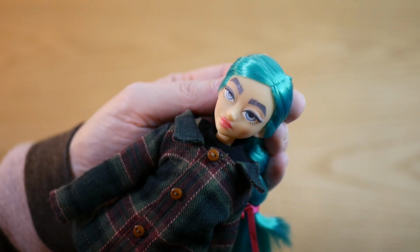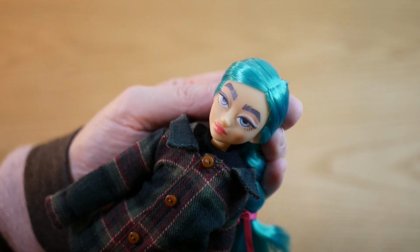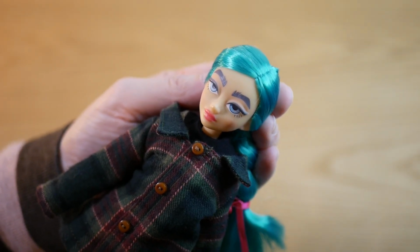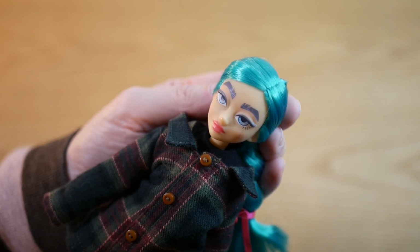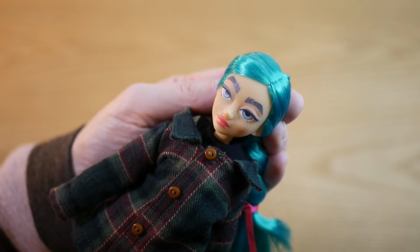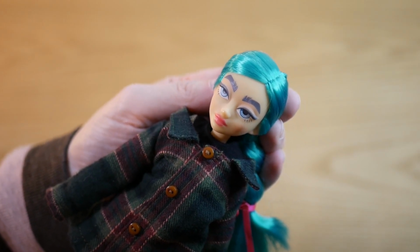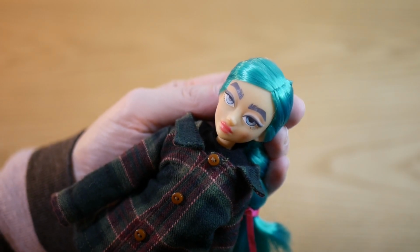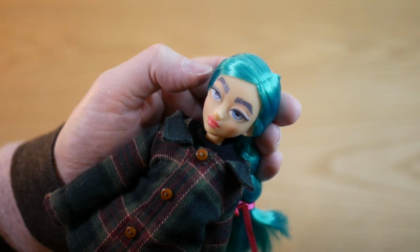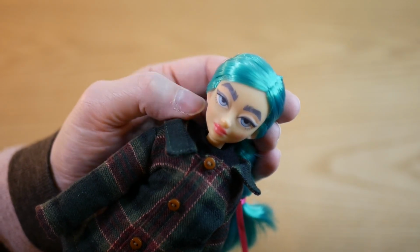Her eyes are not really half-lidded, but they're not fully open, which again, I do quite like. And she does have quite large eyes. She's also got really nice eyebrows there as well, with details on those. She does have eyelashes, which are also painted on, and also eye makeup on the upper lids as well.